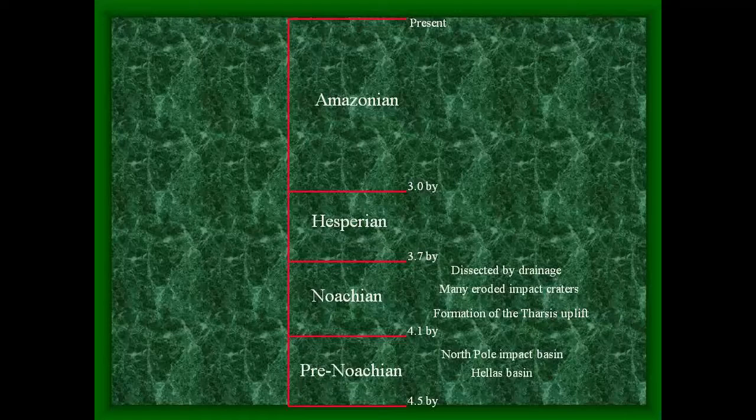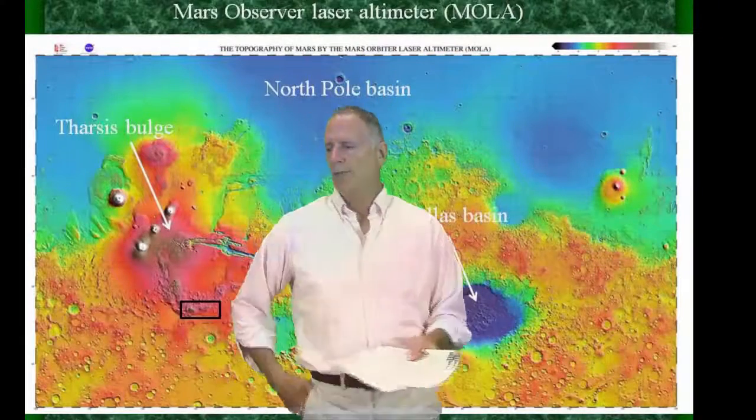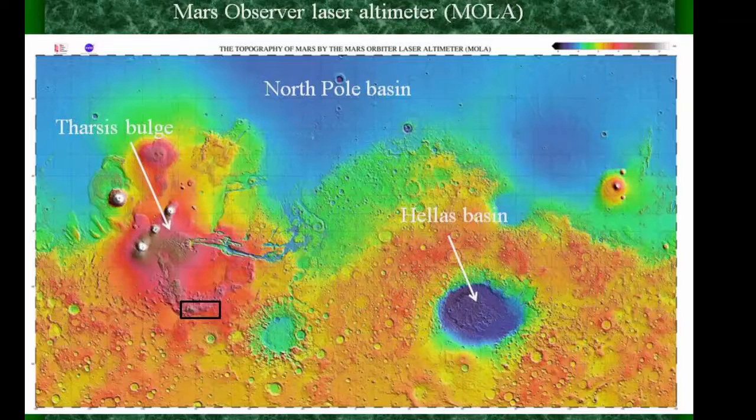We have many eroded impact craters that also tell us that it was raining on Mars, and we start to see a bulge called the Tharsis Bulge. Let me show you that right now. Tharsis Bulge over here on the left. Remember, the reddish brown colors are higher elevations. The bluish colors and dark blue, those are lower elevation colors. And that Tharsis Bulge looks like it started to uplift in the Noachian.